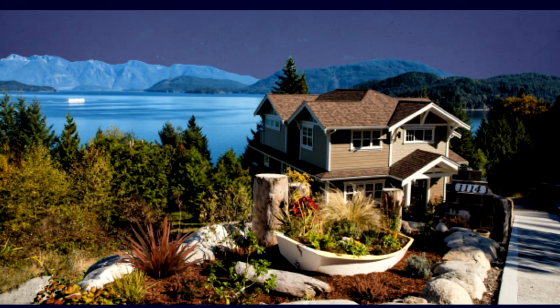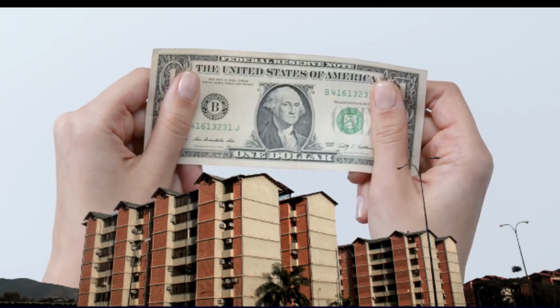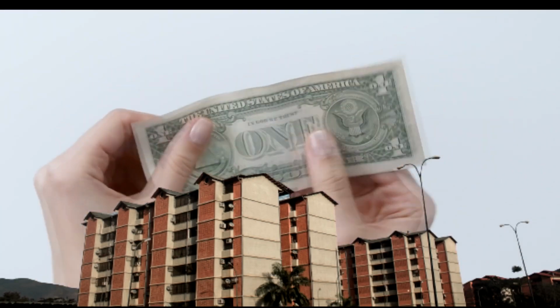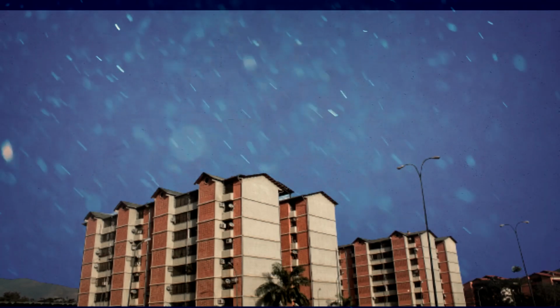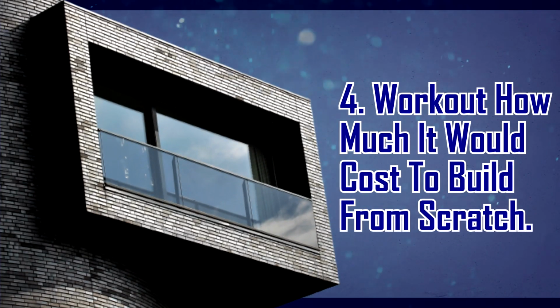One of the key factors that influences real estate is the experience someone gets when they live in a house. The better the experience, the more they will be willing to pay, and this really influences the price of a property. Number 4. Work out how much it would cost to build the property from scratch.